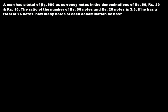So the total sum is rupees 590, the sum of currency that the man has in the denominations of rupees 50, rupees 20 and rupees 10. There are different numbers of rupees 50, rupees 20 and rupees 10 notes. We don't know the number of rupees 50 notes, the number of rupees 20 notes, and the number of rupees 10 notes that the man has.